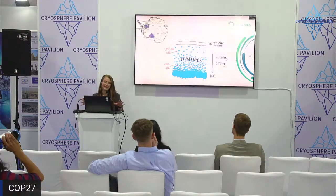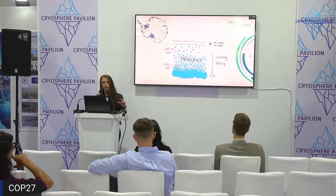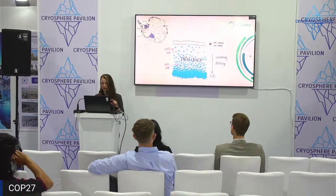A brief foray into what an ice shelf is. So on this map in the corner, you can see these gray-blue areas, and those are all ice shelves. And ice shelves are like floating platforms of ice that fringe the entire Antarctic continent. They're kind of like the tongues of glaciers, which are formed when ice flowing off the continent meets the ocean, spreads out, and forms this floating platform.